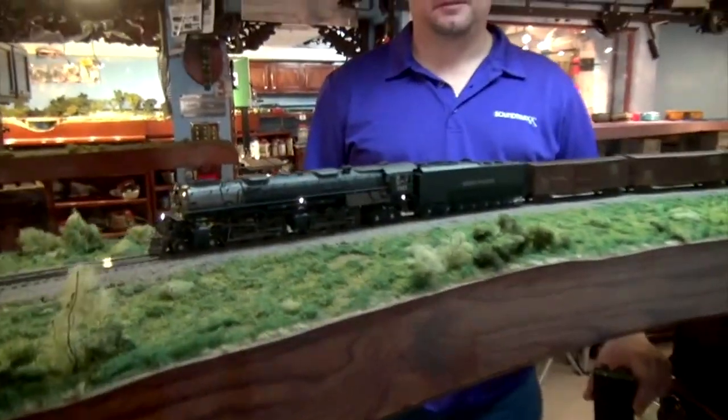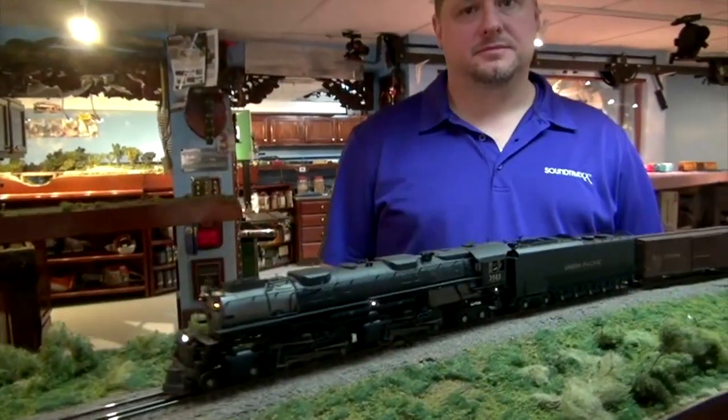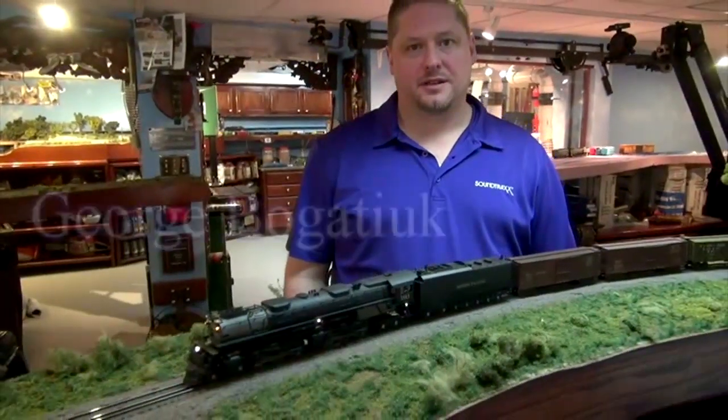For this segment of What's Neat, I've got George Bogatuck from Durango, Colorado, and he just customized a 3985 Challenger that he's going to share with us today with lights, two sets of speakers. The sound actually comes out of the boiler on this one. George, tell us about this magnificent model we're looking at.